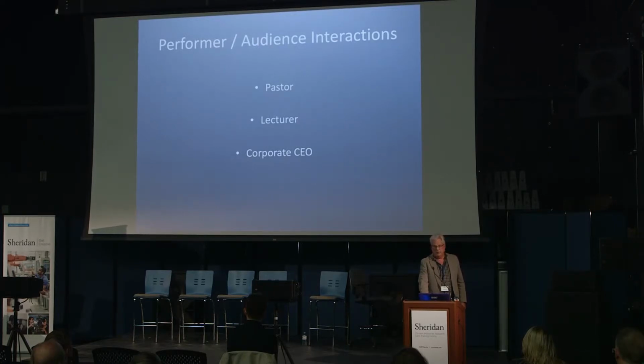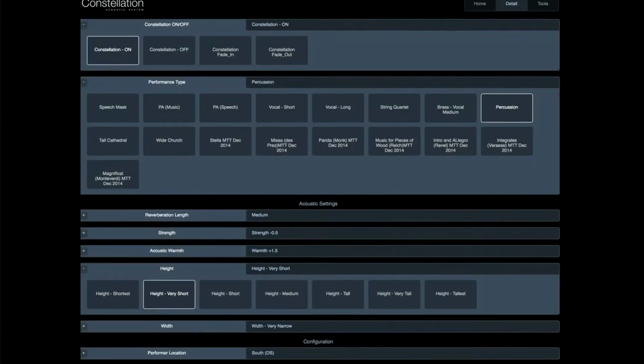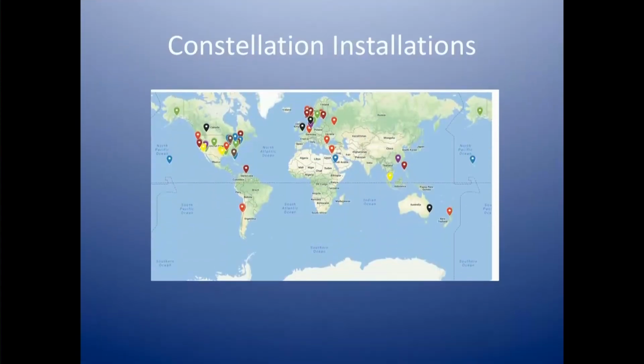So what does Constellation do for us in this regard? Well, it gives us a room that can be controlled. The reverberation time in that room can be controlled. It actually can do a lot more, but this is the focal point of Constellation. So the rest of this presentation really is just to talk about how successful Constellation has been, and to give you some different examples of how it's being used.